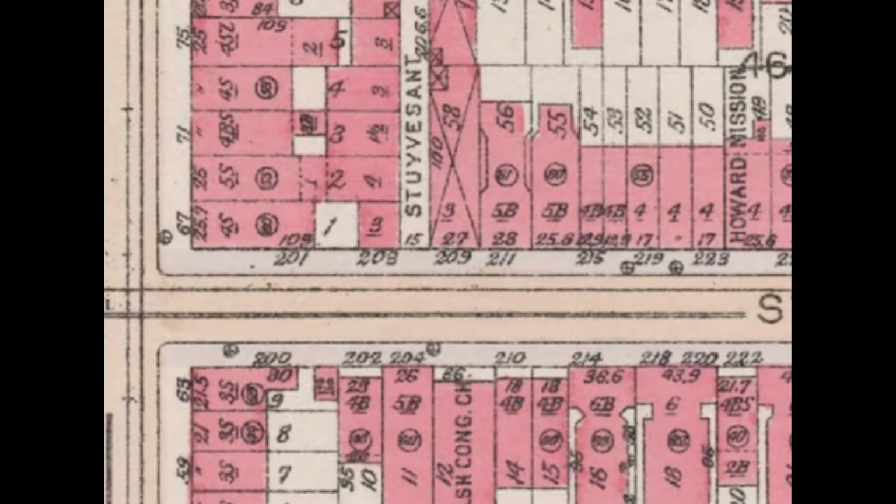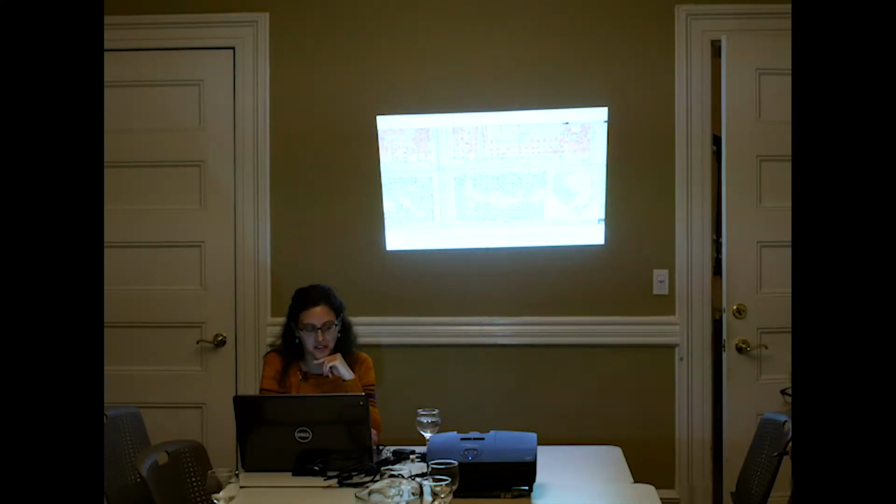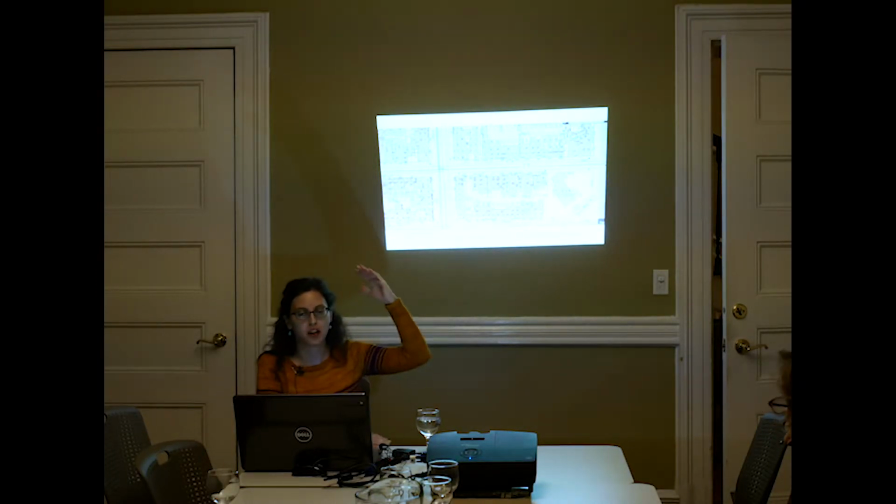And look at this little Stuyvesant alley right there. That's no longer there, but there's a hint of it still there if you look closely. And what source did you get this from? This is from the New York Public Library. They have a bunch of links from all 5 boroughs on there, but they have a much more extensive collection in the map division.